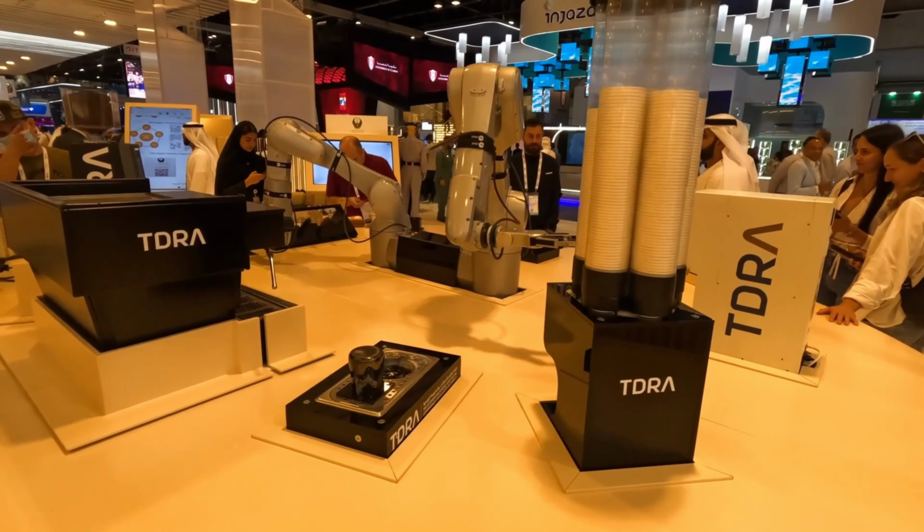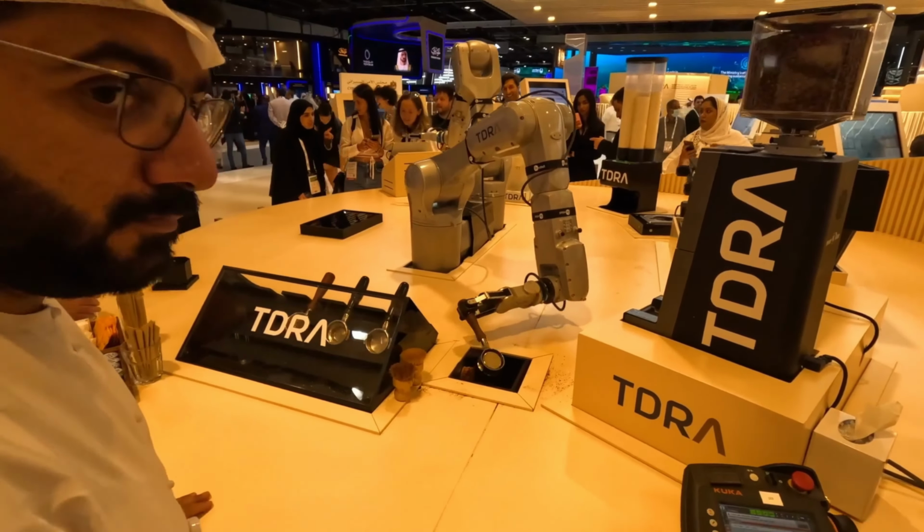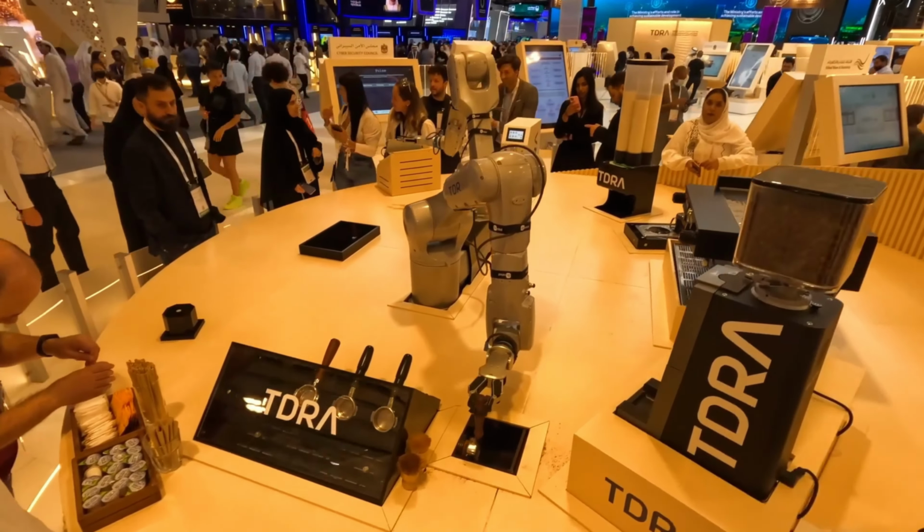And here are robot baristas brewing coffee, cleaning the mugs. It's not that good yet, but it's the future. So soon there won't be any bartenders you can come and talk to. Again, though, I think artificial intelligence is developing very quickly. And you'll be able to come and talk to an avatar of your choice.